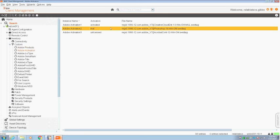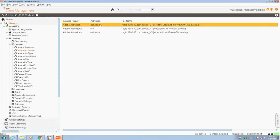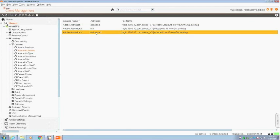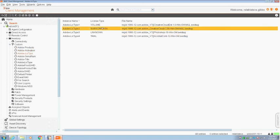The activation types. So how do you know which one is activated versus a trial license? You don't want to get dinged for a trial license or something that somebody started to install but never really finished. So therefore, it's not really illegal. It's installed, but it's not illegal. And then the different license type, volume, subscription, trial. So I can find all of these different values that are in there. And this is all under custom inventory.